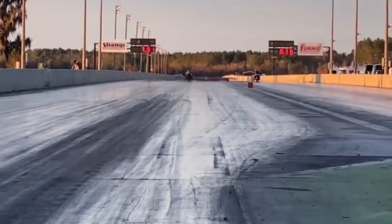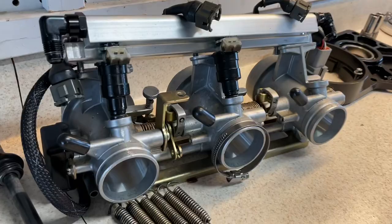Close race at 1,000 foot, the ZX14 gets it. 808. Doug Flatter hooked me up with these RXL 650 snowmobile throttle bodies. Is this cool or what, two-stroke fans? Well, if your mind is blown yet, you have not seen anything. We're just getting started because check this out.